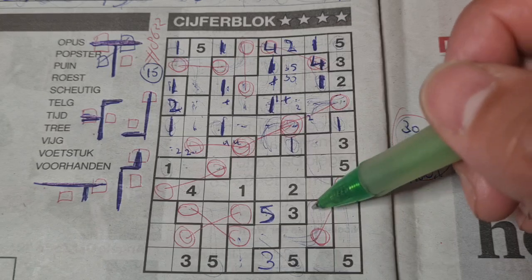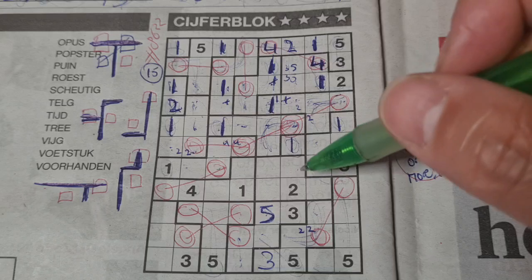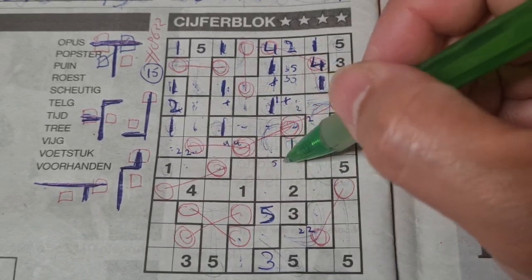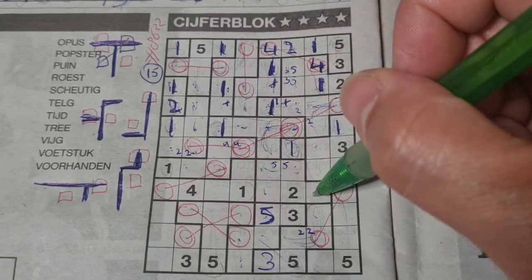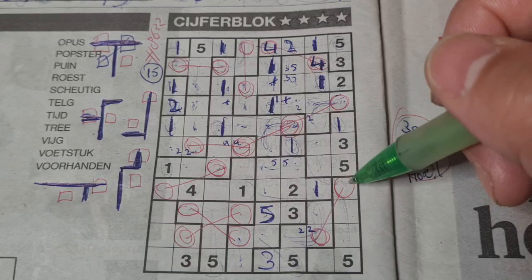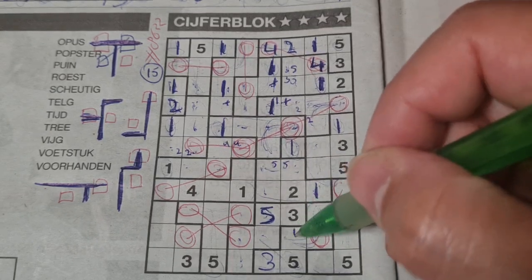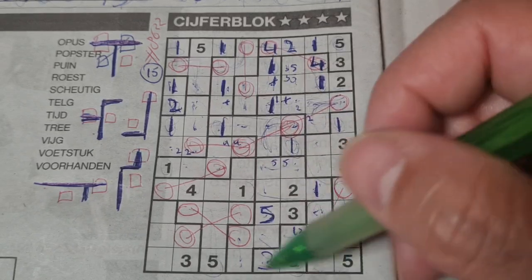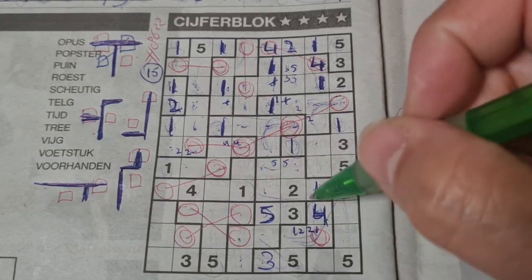Then this box can be 2, so 2 could be here, could be there. This box can be 5, that box can be 5, so the 5 could be here, could be there. These two boxes can be 1, those two boxes can be 1, so 1 box left for the 1 in this area, supposed to be here. This box can be a 1, so the 1 could be here, could be there. Together with the 2, we have a pair. So one digit left in this W area shape, supposed to be here, the 4.